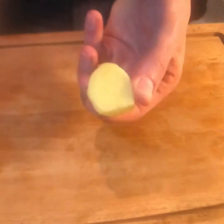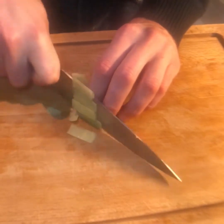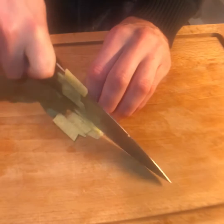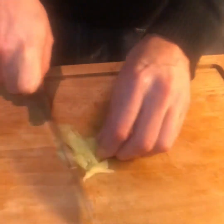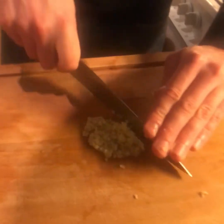We need some ginger, but my mortar and pestle is back in the States, so I'm just going to have to make do with my knife. So I just make some thin slices so that it lays flat. Then I just rock my knife over it again and again, going until that ginger is nicely pulverized.